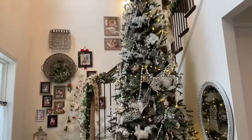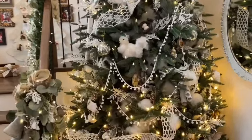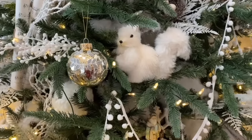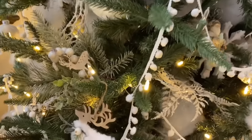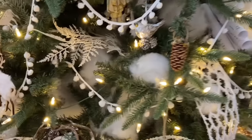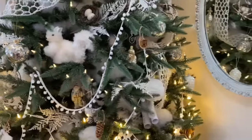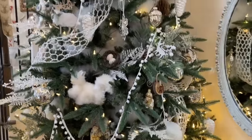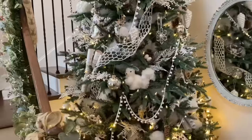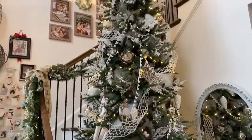So this is what I call my woodland tree. I have a lot of really pretty little characters. My mom gave me these squirrels. I should say little creatures. Lots of white and fluff. I use the batting to just add that snowy effect. And it's a really big tree, so that's a very economical way to flock the tree, is just add the batting.